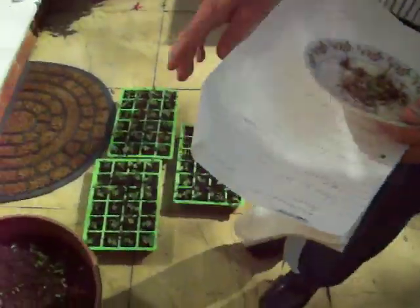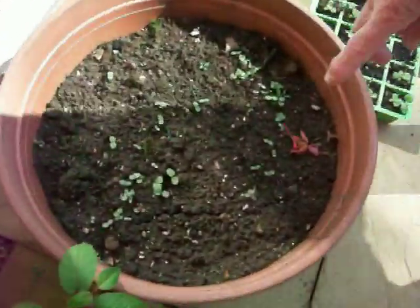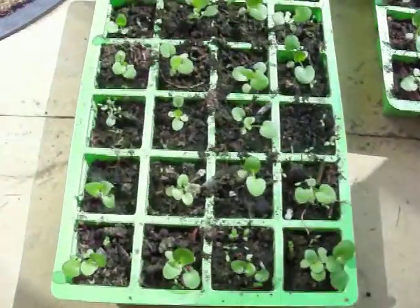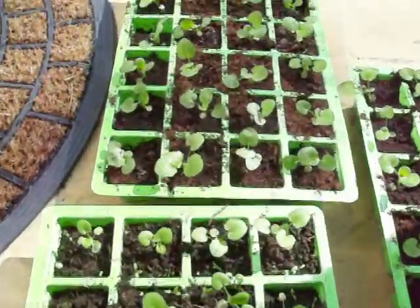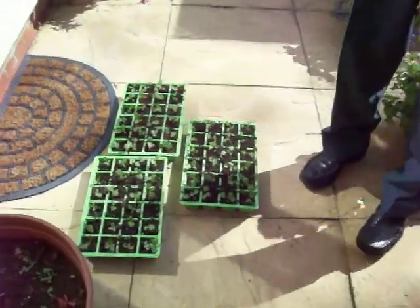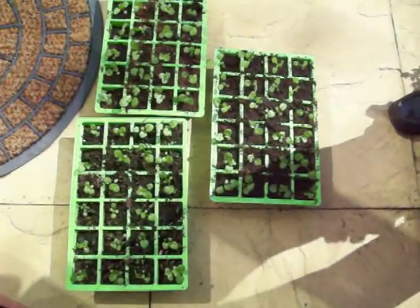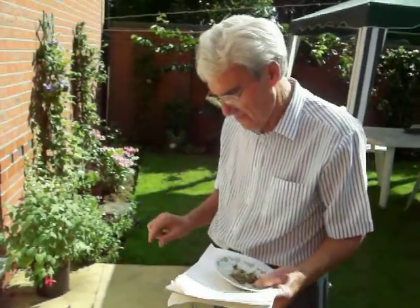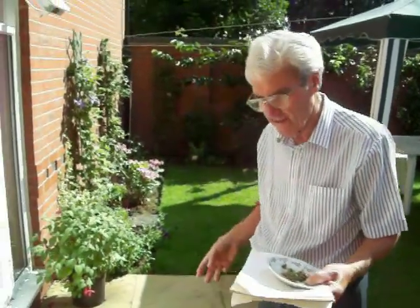When they get to that stage, you plant them into a container like this. This is the first container of pansy seeds. When they're of a certain size, pop them into trays, and you've got a good variety of colours, all for free. And then how big do they have to be before you plant them out into the garden? You will see there's the tiny buds come on them, and that is a sign that they are ready to take up and put into the garden.